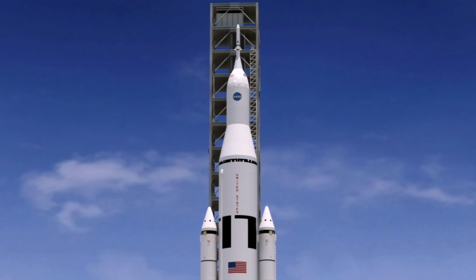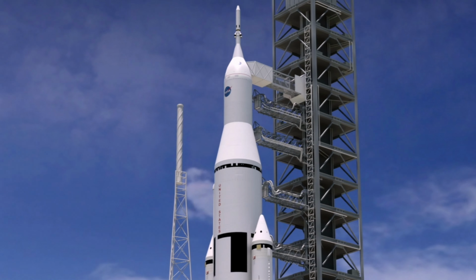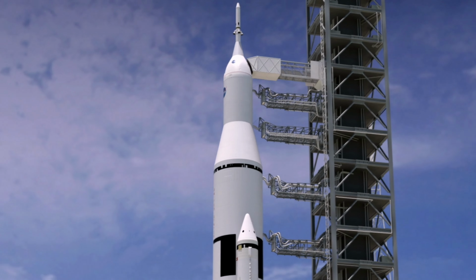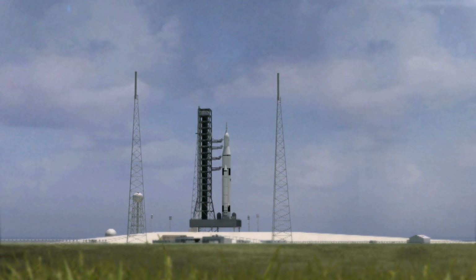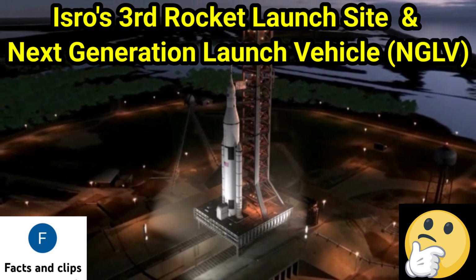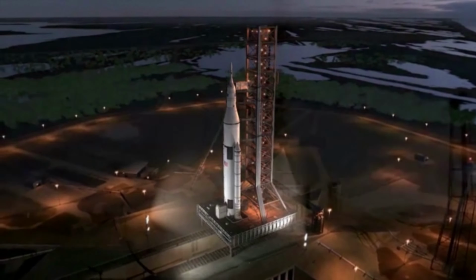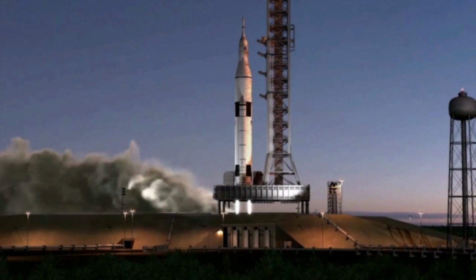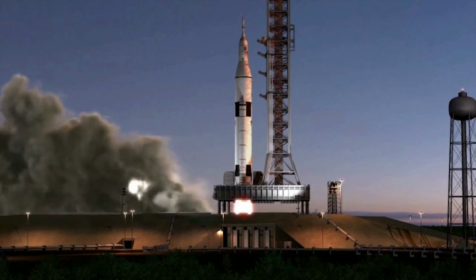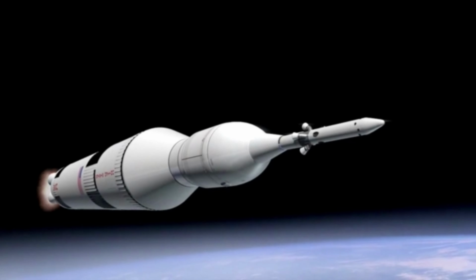For example, the NGLV rocket. This will lead to many types of missions. These rockets will be assembled lying on the launch pad itself. India's space technology, size, and vision are all growing. The Indian Space Research Organization, ISRO, has made full preparations for this. Preparations have been made to build the third launch pad at the Satish Dhawan Space Center in Sriharikota.